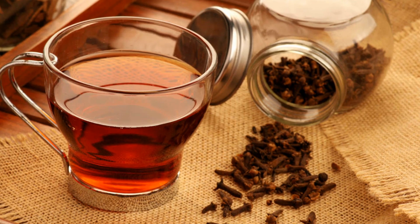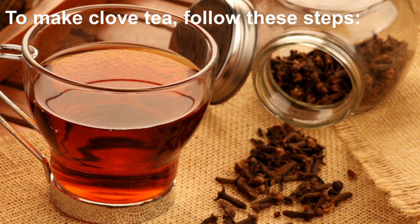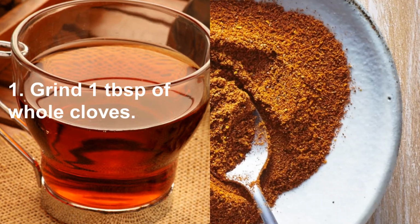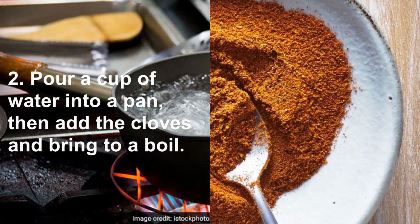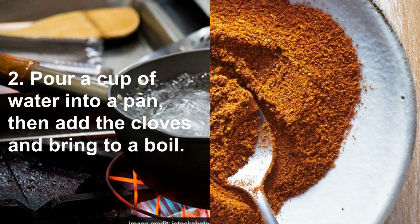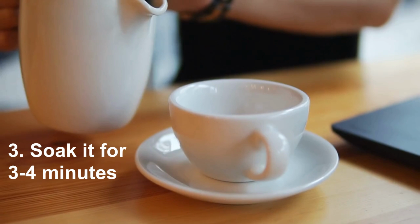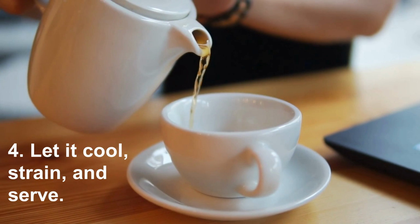One amazing way to reap the benefits of cloves is by brewing it in tea. To make clove tea, follow these steps. 1. Grind 1 tablespoon of whole cloves. 2. Pour a cup of water into a pan, then add the cloves and bring to a boil. 3. Soak it for 3 to 4 minutes. 4. Let it cool, strain, and serve.